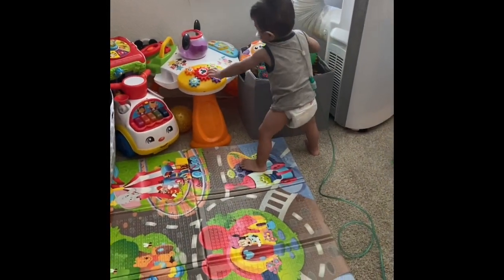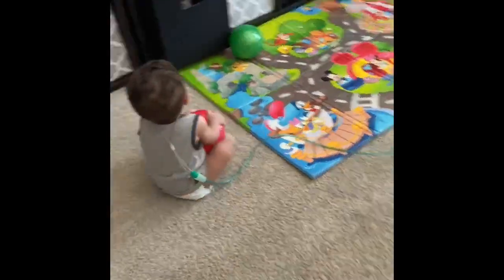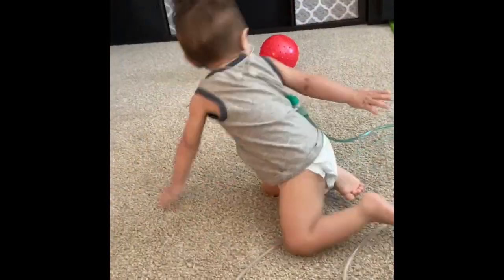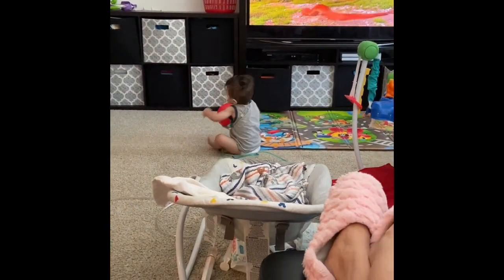He is standing with assistance. He also can crawl and bounce up and down on his knees. He is learning how to walk right now. He can say mama, dada. He can sign mama, dada. He can sign when he has more air in his belly.